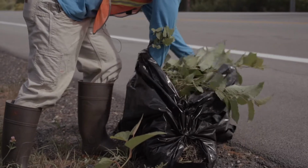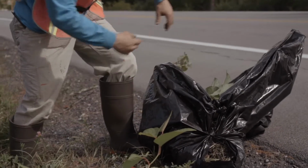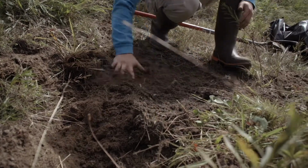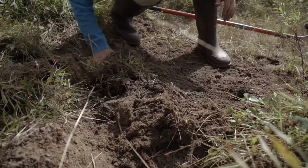So now that we've made sure there aren't any more rhizome fragments in the wall where we've removed this root ball, we're just going to fill it back in with the dirt, kind of tamp it down a little bit, just to reduce the disturbance at the site, to make sure that no new invasives gain a foothold here.